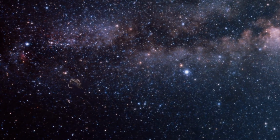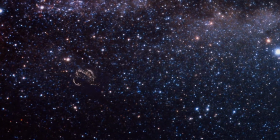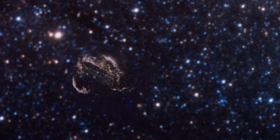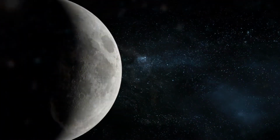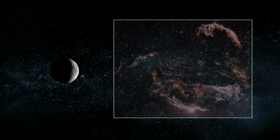Astronomers have pointed Hubble towards the constellation of Cygnus to observe the Veil Nebula in the wing of the Swan. Located at a distance of 1,500 light-years from Earth, the Veil Nebula, which is also known as Cygnus Loop, is one of the most spectacular supernova remnants in the sky. The entire shell spans some 3 degrees, corresponding to about 6 full moons.